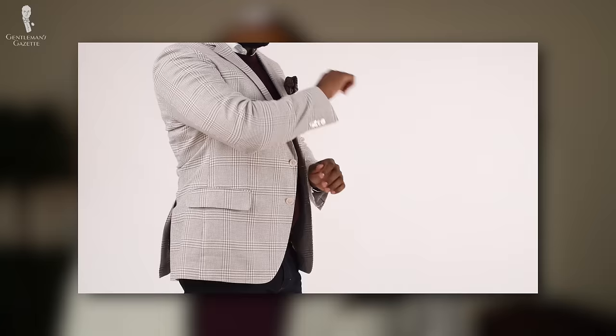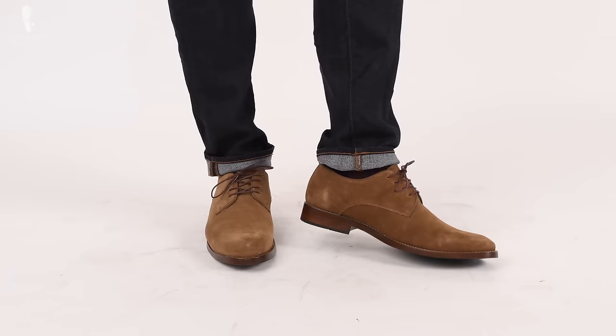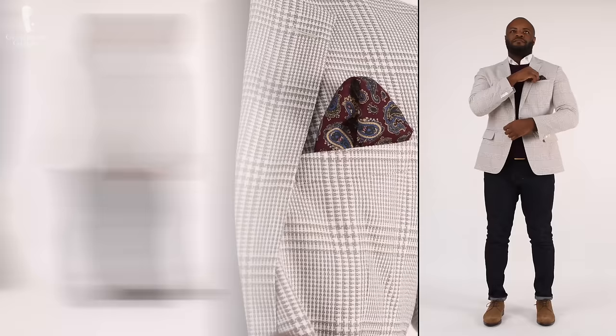Today I'm wearing a tan and white plaid sport coat, along with a burgundy sweater over a white dress shirt. And then I'm pairing that with a really unique burgundy paisley print pocket square from Fort Belvedere. I'm pairing that with a dark wash indigo slim fit denim and some suede leather dress shoes. And I'm also wearing a navy blue and burgundy shadow stripe Fort Belvedere pair of socks as well to finish off the entire look and to tie in nicely with the Fort Belvedere pocket square and my burgundy sweater. I also could wear this entire outfit with a pair of dark brown suede chukka boots as well.